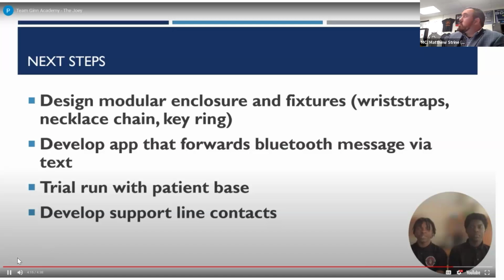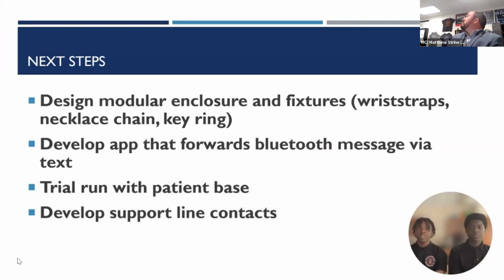The next steps are to design the modular enclosure and fixtures for the Joey. Develop an app that forwards the Bluetooth message via text. Conduct a trial run with a group of Center patients and develop support line contacts among healthcare professionals and support hotline services.